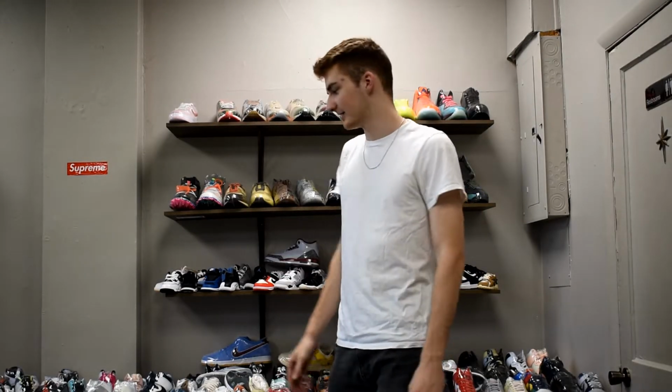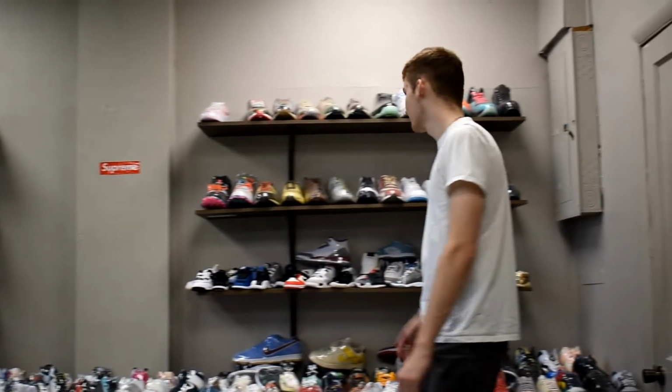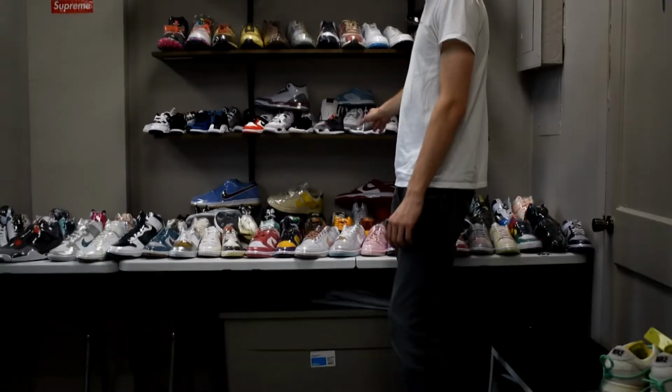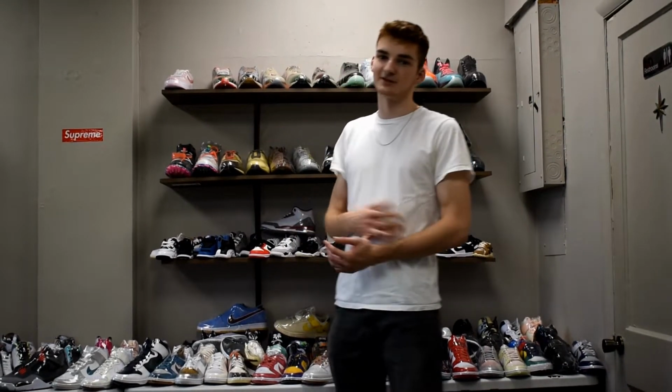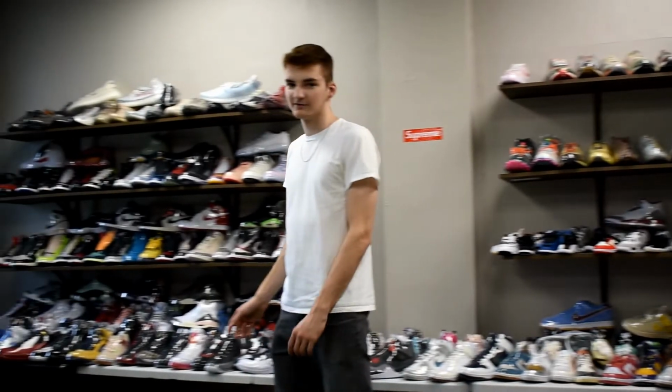All right, guys, so this is starting off with our shoe wall. We have a very large selection. We like to have the most variety. Right over here is our dunk wall. We have some Air Maxes up here, and then we also have small sizes over here as well. We try to carry, like I said, a very large variety, so we have about one seat, a size 15 men's. And then as you slowly walk over here, you're going to get more of our Jordans.